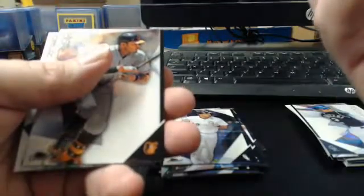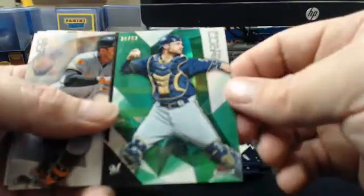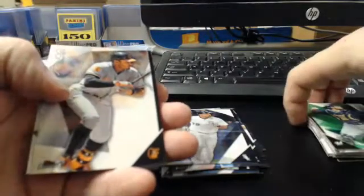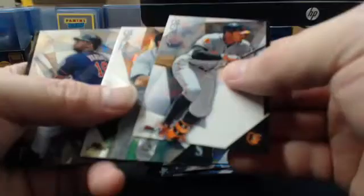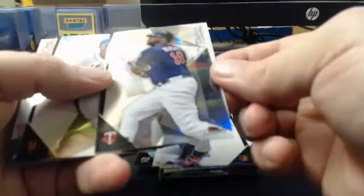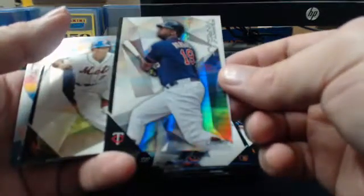How do you pronounce that? Jonathan Lucroy? Lucroy? I'm bad with some of these pronunciations, guys. Lucroy. Okay. We have Generations, Chase Utley for the Phillies. Behind that, Kennys Vargas, Minnesota Twins.